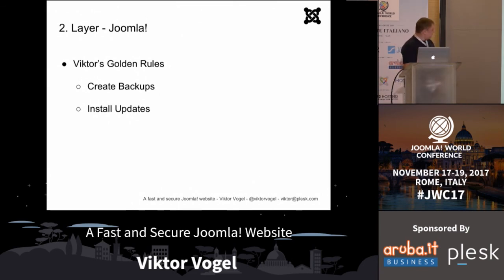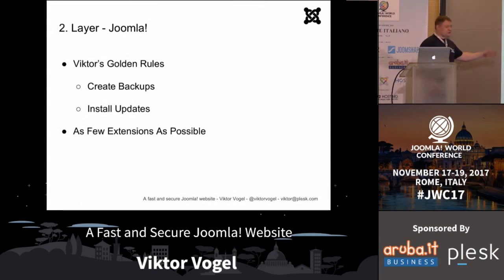All right, so another, more generic point: use as few extensions as possible. This is very important. I already had nightmares when I had access to some Joomla websites. I saw 40, 50 extensions installed, and only two or three were actually used on the website. They just installed everything they found and never uninstalled it. So always just use what you really need and remove everything that you don't need.